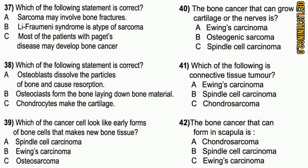Bone is composed of cells that grow and form collagen fibers, as well as minerals like calcium that give it sturdiness. Osteoblasts and osteoclasts are the two main types of cells within the hard bone tissue that mold the bone. Osteoblasts form the bone by laying down bone material, while osteoclasts dissolve the particles of bone and cause resorption. These cells are active throughout life and work in tandem to keep the bone constantly growing and dissolving. There is a slow but constant turnover of bone.